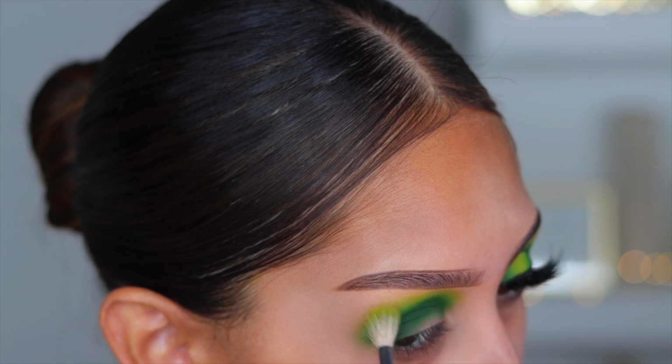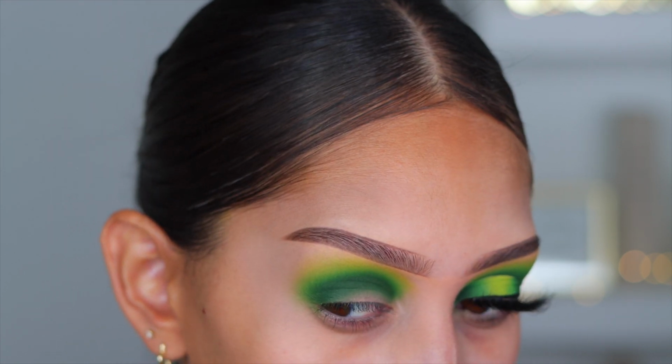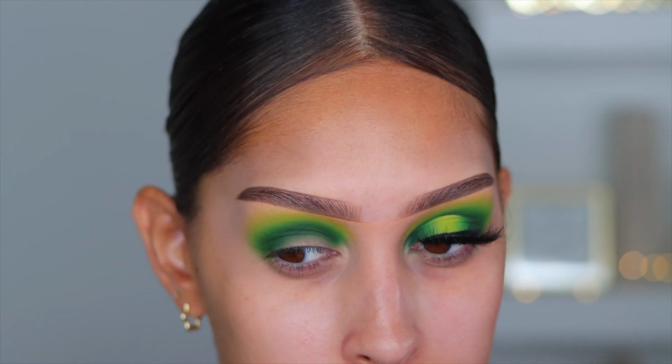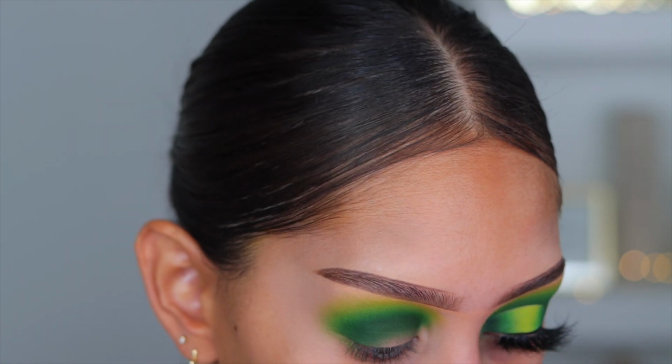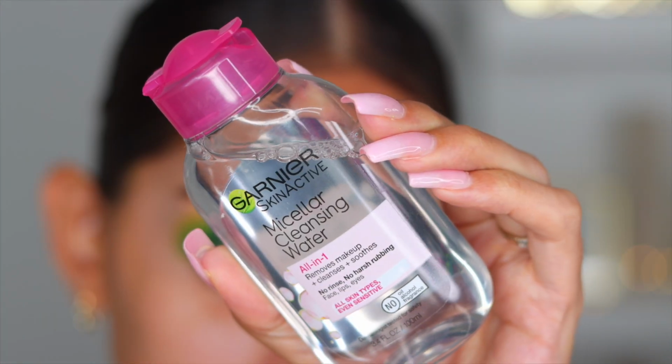But this is what my blend is looking like so far. I'm absolutely obsessed, you guys. Green eyeshadow is so beautiful, especially on brown eyes. Green and purple looks stunning on brown eyes. It's so gorgeous. So now that I'm happy with my blend, it's time to start to create the halo eye.